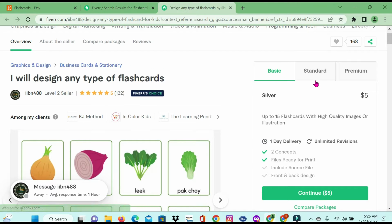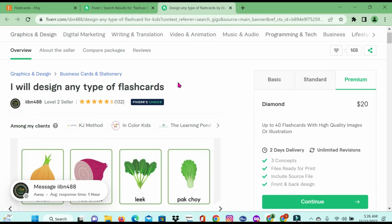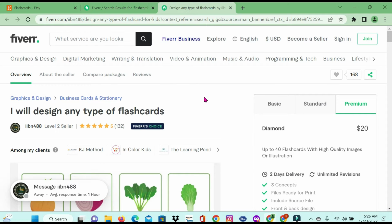Right, so here you can see that he's offering 3 packages. For the basic one, he'll sell 15 flashcards for $5, standard 25 flashcards for $10, and premium he'll sell 40 flashcards for $20. So Fiverr is a site where you can sign up. There are lots of videos out there that explain the process of how you could go about signing up for Fiverr, creating your account, setting up your gigs. That's what these are called, gigs, and then selling your products here.